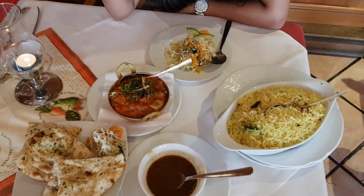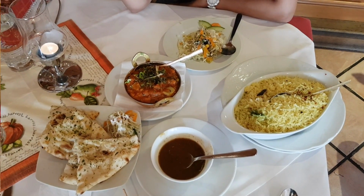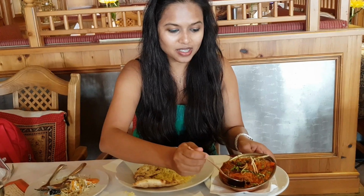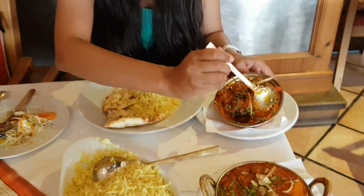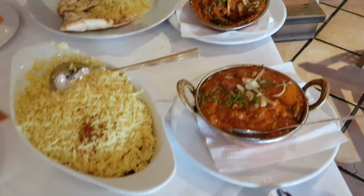I ordered naan, dal makhni, rice and one paneer sabji. The benefit of the lunch menu is that you can either get soup or salad for free with the order. Believe me, the food was ultimate. It was so tasty. I have eaten in Indian restaurants of many European cities, but this one was the best, and that's why I make it a point to go there whenever I go to Regensburg. I really loved and enjoyed the food over here.